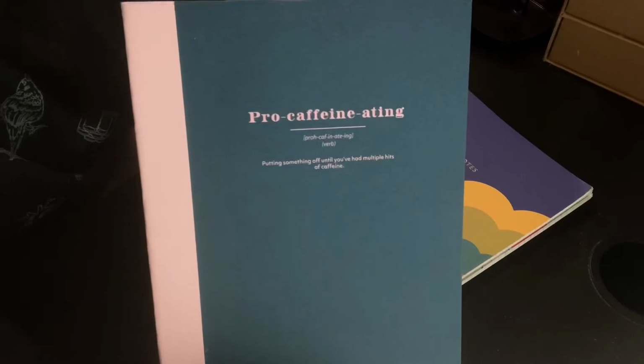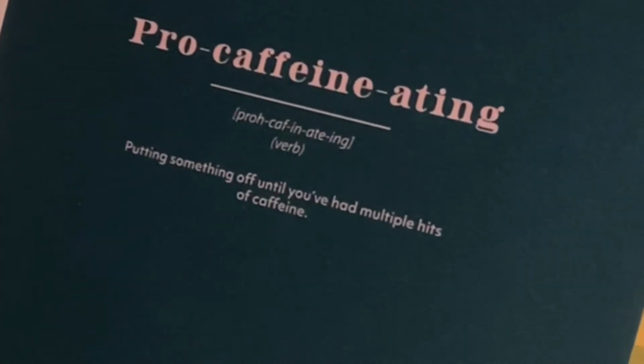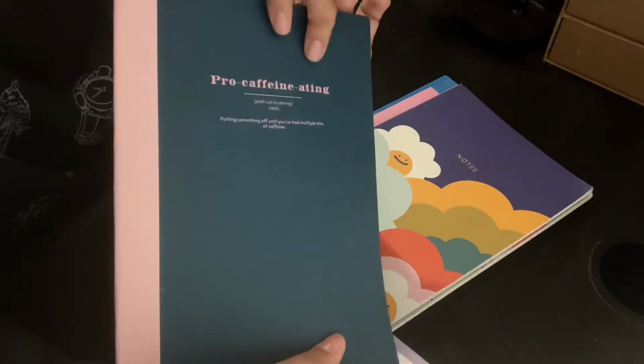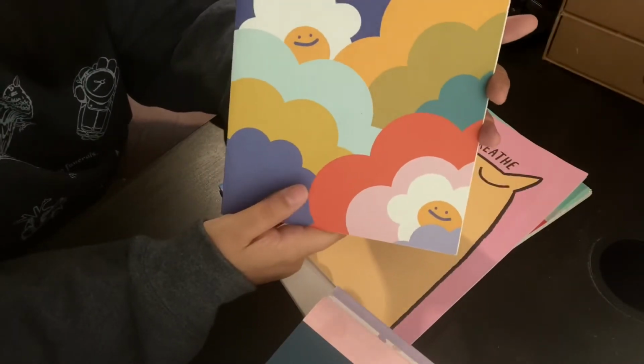This is my pro-caffeinating book, which I got from Paper Gang. These next few are from Paper Gang, actually. Putting something off until you've had multiple hits of caffeine. Very, very vitally. I haven't used this one yet because it's too pretty to use. I love the dark blue and I love the little light pink it's got on there. This one, Paper Gang, just a cute little simple floral notes there.